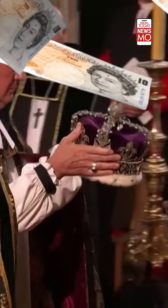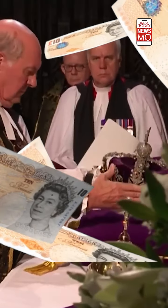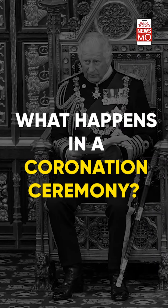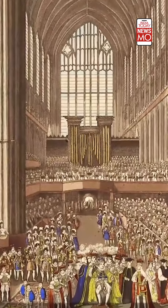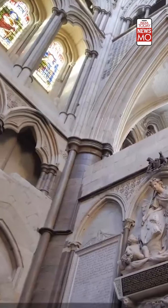The government hasn't revealed the cost yet, but experts predict it to be around £100 million, that's roughly 1,000 crore rupees of taxpayers' money. The ceremony will take place in Westminster Abbey. It has been witnessing coronations for the last 1,000 years.